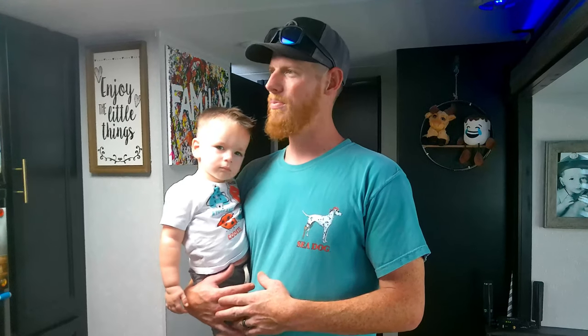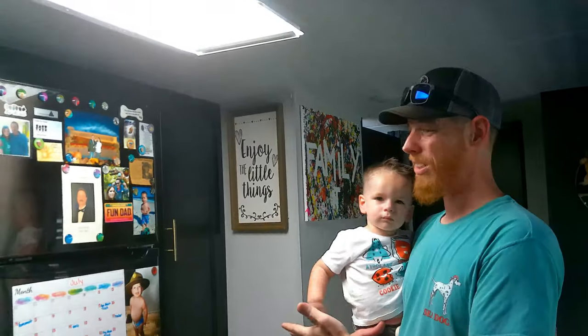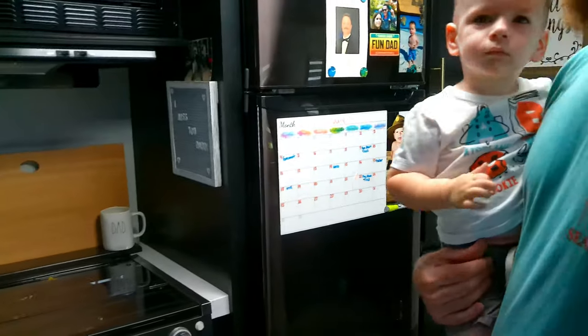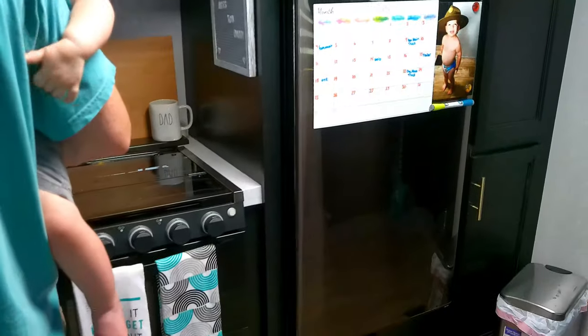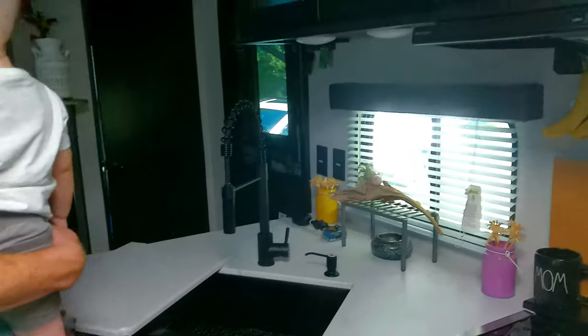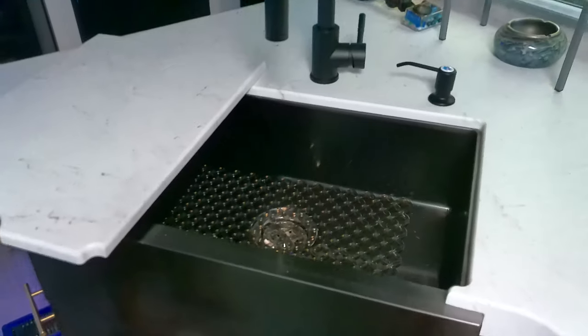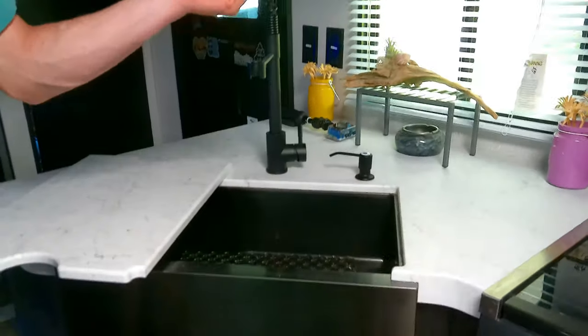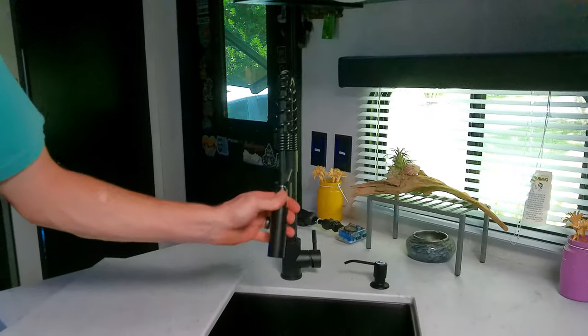All right, guys, so we are inside the new trailer now. This thing is beautiful. We've got skylights, we've got a residential size refrigerator. Check out the sink in this kitchen. That's a stainless residential sink with your residential faucet, when I hooked up the water here.